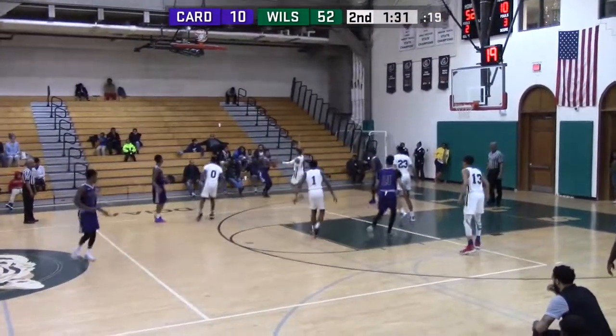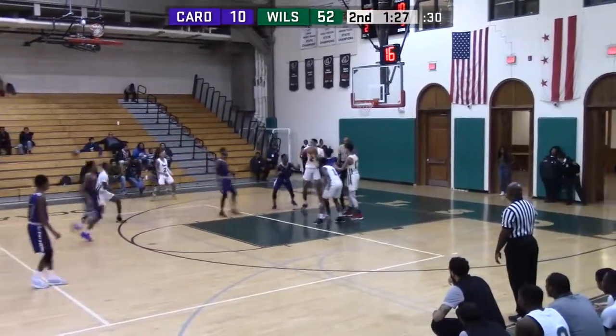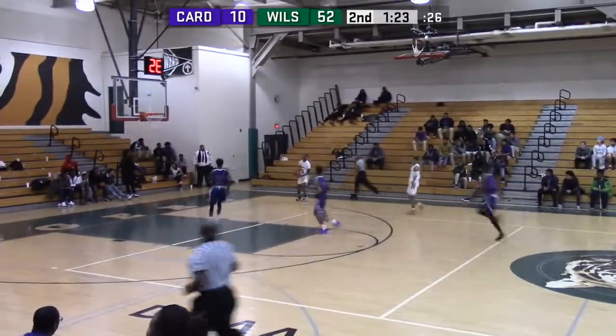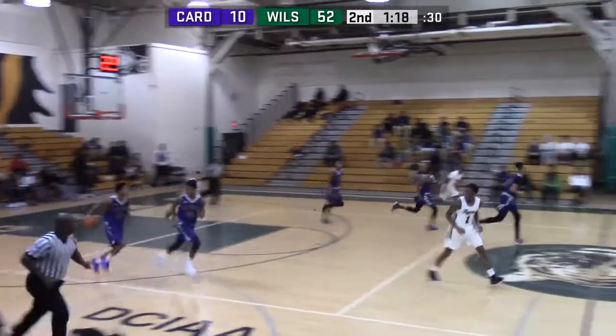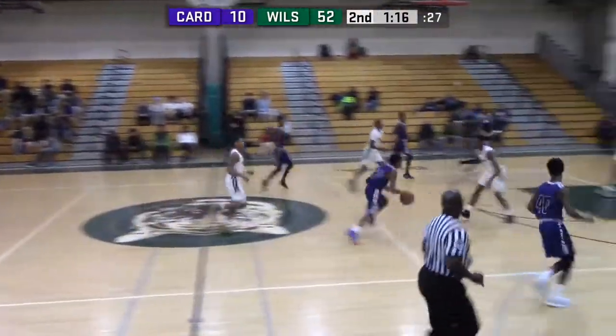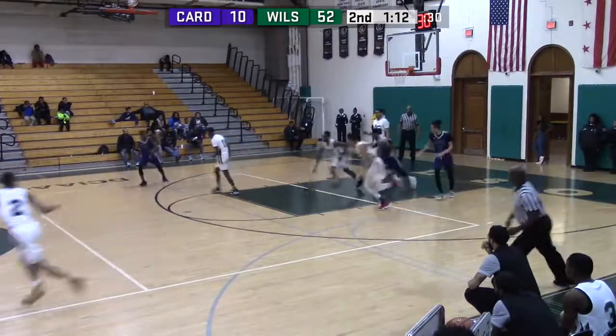Number 23 showing off the handles. He's got a box out there. Ricky throws it ahead. Open three. No good. 23 cross. Lay. No good.